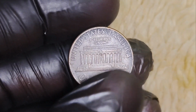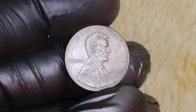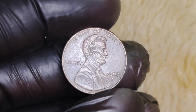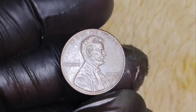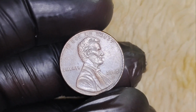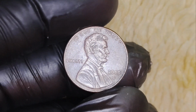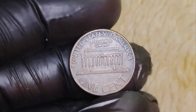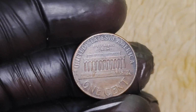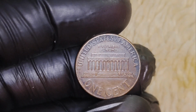The 2008 Lincoln Penny is part of a series that's been around since 1909, but what makes the 2008D version stand out is its scarcity in certain conditions. The D mint mark indicates that this penny was minted in Denver, one of the two main mints responsible for producing coins in the United States. While millions of these pennies were produced, only a select few have become extremely valuable. The key is in their condition, rarity, and unique errors.